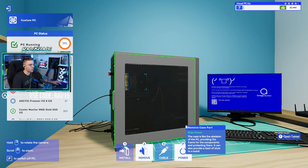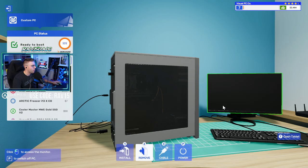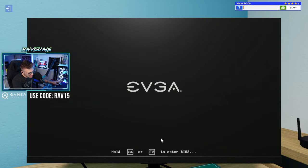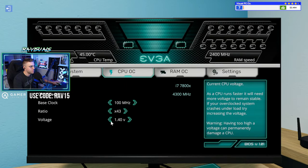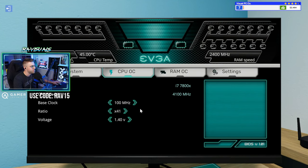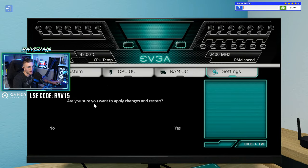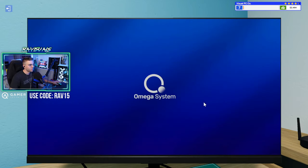I don't know if we can give it more voltage. We only got a 550 watt power supply. Maybe we'll have to stick with like a very small overclock. Let's turn the voltage down. Maybe like 4100. Let's just go with that. Something very subtle. That honestly in gaming would probably not make a difference.